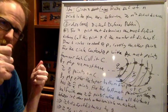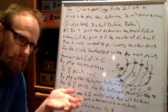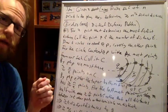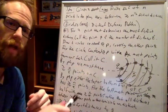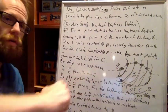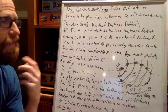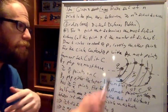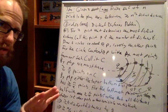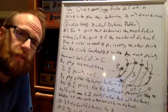Then we looked at that circle, we cut it in half, picked the half with the most points on it, or a half with at least constant times n over t points on it. And then we drew circles centered at the leftmost point on that semicircle. And we noticed that each of these circles had to be a different radius, meaning that they all are distinct distances to Q, all the circles on this semicircle. So that means we have at least a constant times n over t distinct distances measured to Q, and by construction we have at least t distinct distances measured to P, again ignoring multiplicative constants. Putting those two together gave us that we had at least square root of n distinct distances.